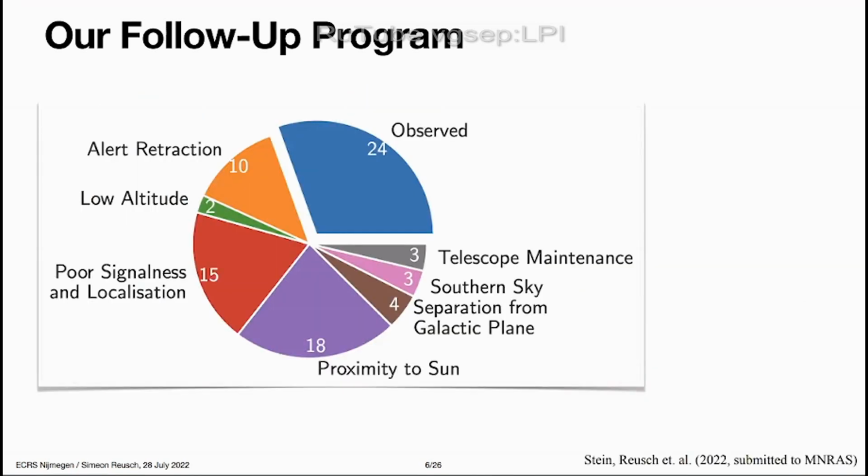And as you can see, we have followed up roughly 1/3 of all IceCube alerts. Some of them we chose not to follow up because they were too poorly localized. Some of them we could not follow up because it was day in California, but roughly 1/3 we can follow up.